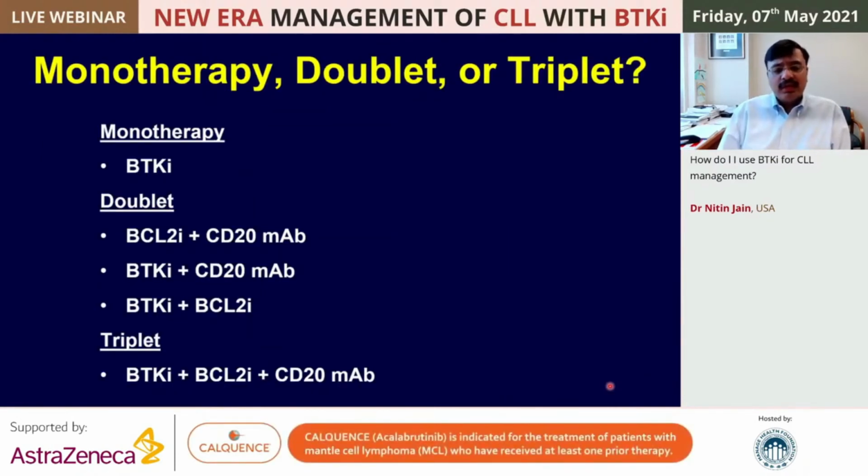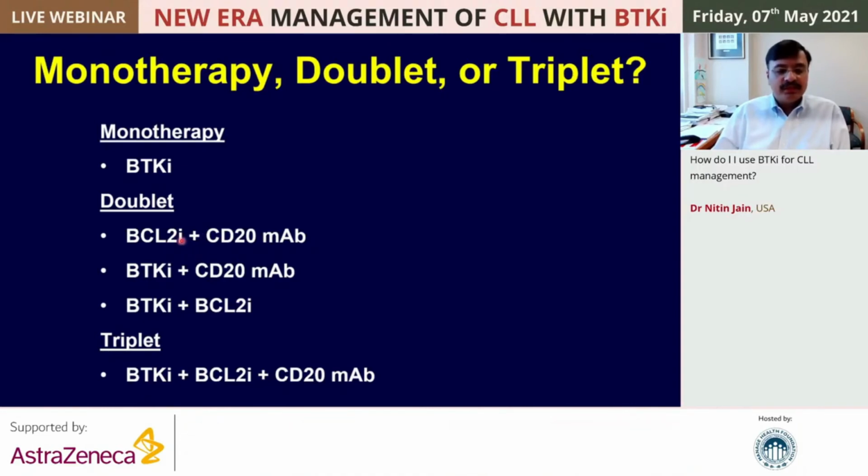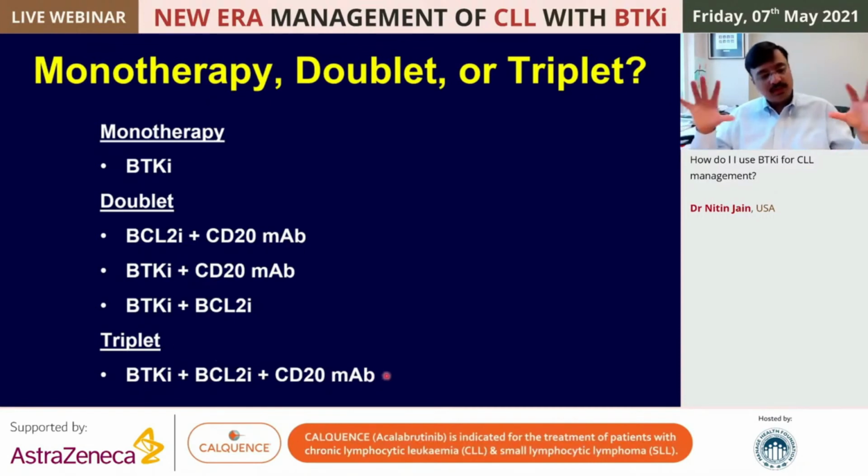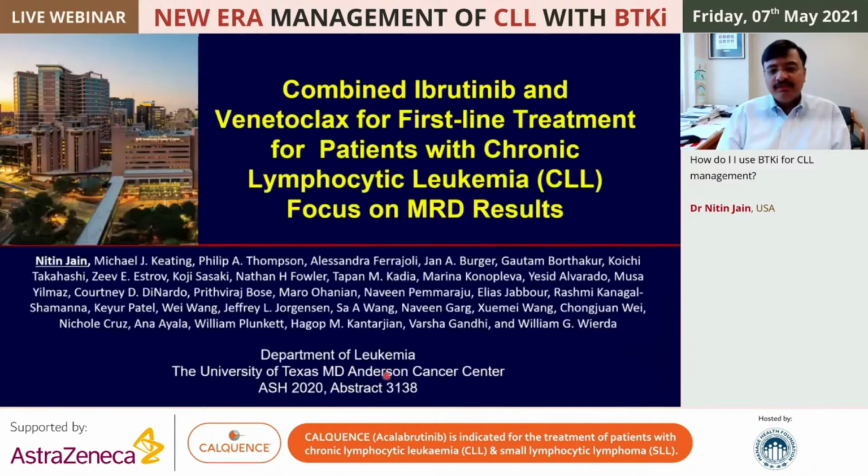So now looking at some kind of future directions in the last maybe 5-7 minutes, we talked about therapy as BTK monotherapy. We also have these doublets, BCL2, which is venetoclax plus antibody, Acalabrutinib plus obinutuzumab. But we and others have started to look at now doublets of BTK plus BCL2, and also the triplets are coming along where you kind of take all three classes of drugs and mix them together. So let's briefly look at it.